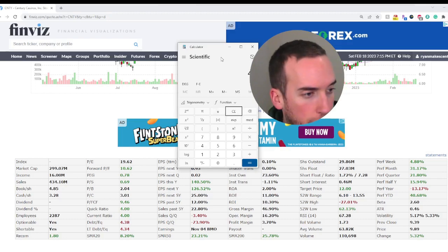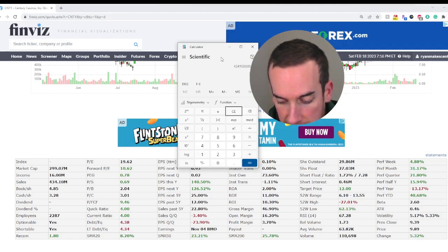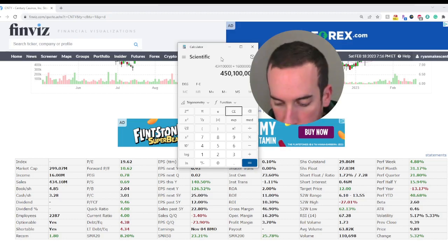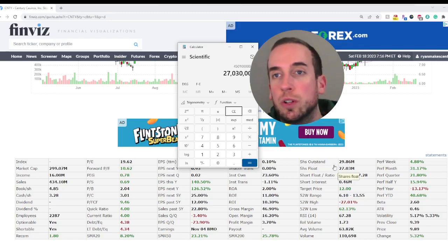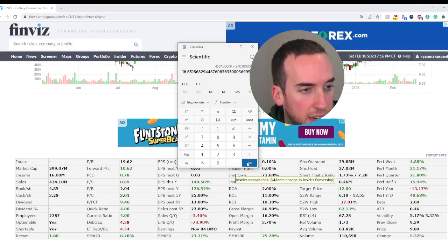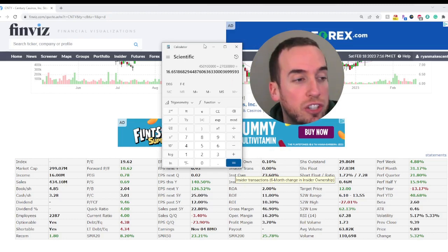So 434,100,000 plus 16 million equals 450,100,000. And we're also going to divide it by 27,030,000. That number is coming from the shares float right here. So this is going to give us a stock price of $16.65. That is our very, very conservative number.